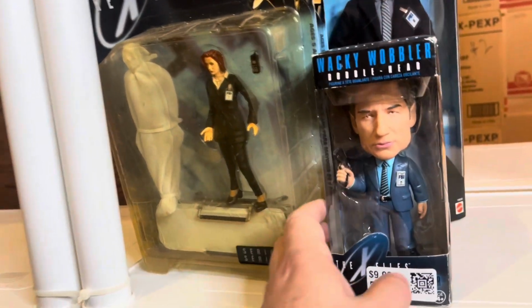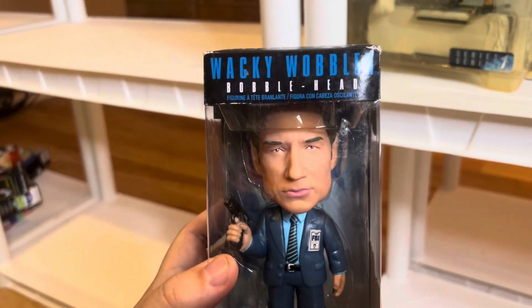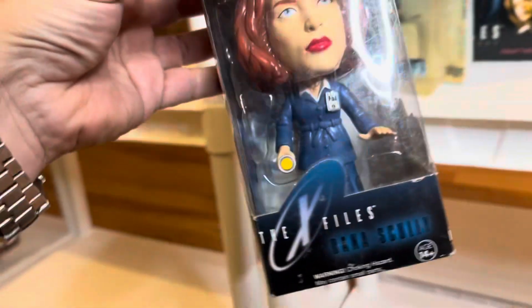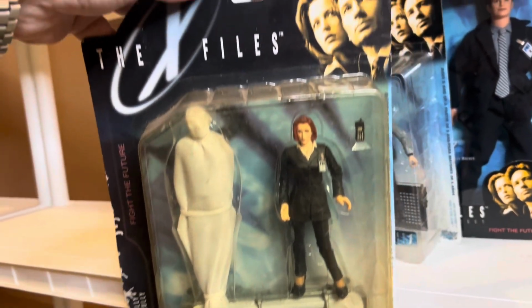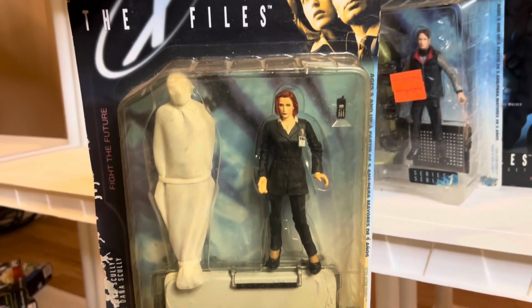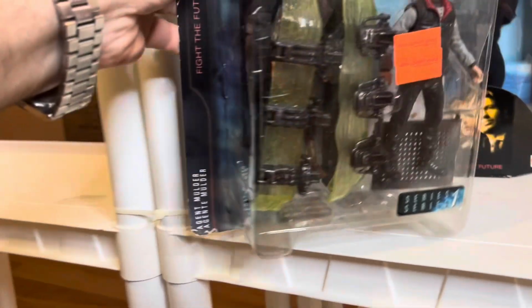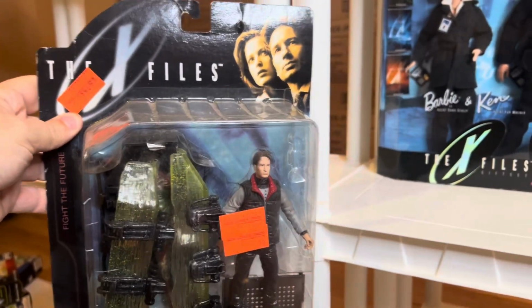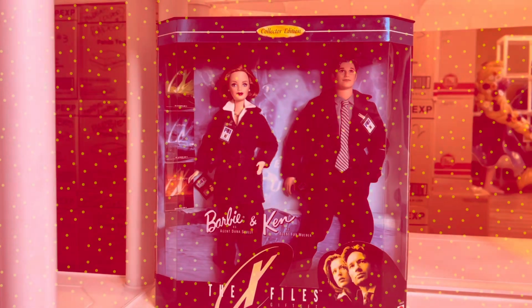Last few pieces to this video, we have some X-Files figures. We have the Mulder bobblehead, and he's worth about $40. And then we have the Dana Scully bobblehead. She's worth about $23. And then we have the X-Files Agent Scully figure worth $22. And the X-Files Agent Mulder figure worth about $25. And we have the Barbie and Ken X-Files doll set worth $55.